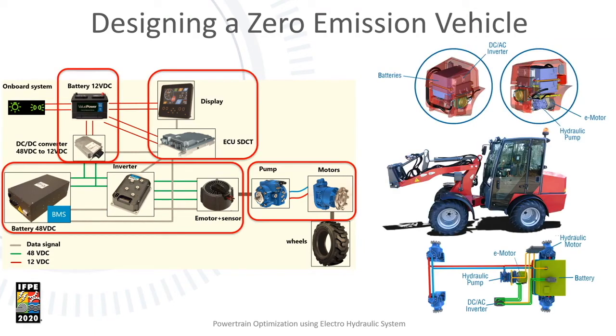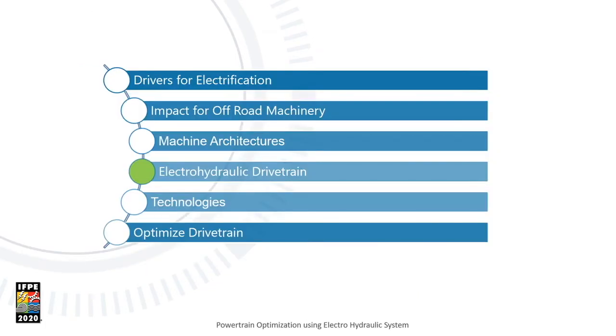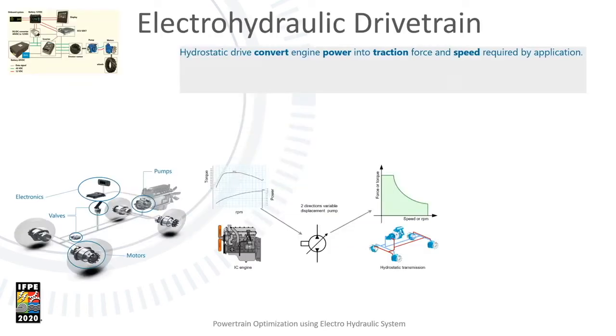So on the machine, we can see some changes: we don't have emissions. We don't have a tailpipe. We don't have a fuel tank underneath, so we may be able to increase our ground clearance. Okay, now we will dig a little bit deeper into an electrohydraulic drivetrain example.